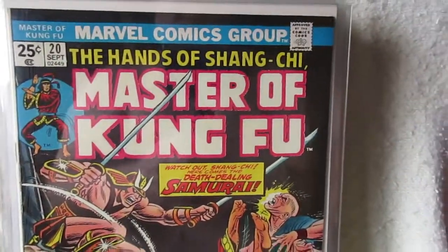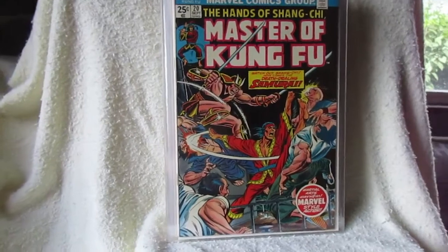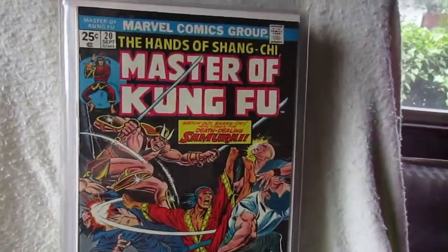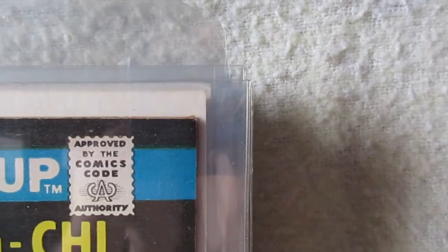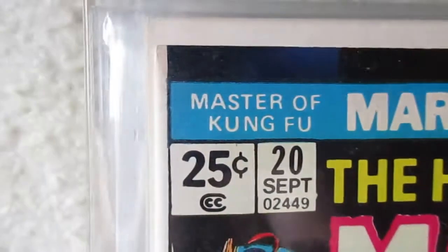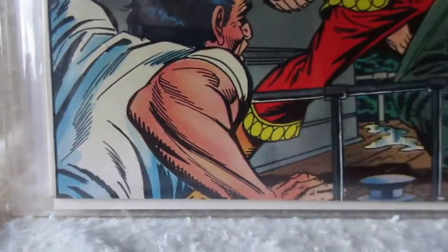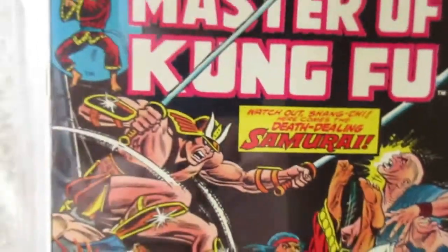Here's the next issue, number 20. Another killer book. We'll try to eliminate as much glare as I can here. Again, I'm using natural light back here in my mudroom. But, again, beautiful off-the-rack quality stuff. Another uber favorite of mine from this run.